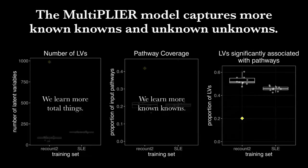And then finally, the question is, are we only getting more of the things we should know about, or are we actually learning some new things too? And we find that we actually learn more new things as well.